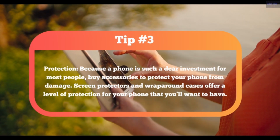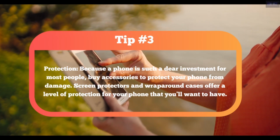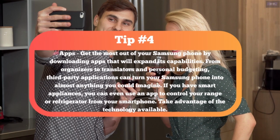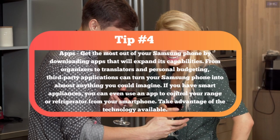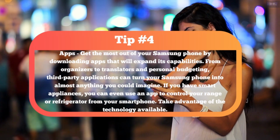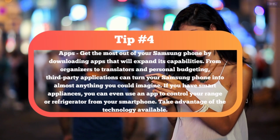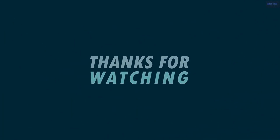3. Protection. Because a phone is such a dear investment for most people, buy accessories to protect your phone from damage. Screen protectors and wraparound cases offer a level of protection for your phone that you'll want to have. 4. Apps. Get the most out of your Samsung phone by downloading apps that will expand its capabilities. From organizers to translators and personal budgeting, third-party applications can turn your Samsung phone into almost anything you could imagine. If you have smart appliances, you can even use an app to control your range or refrigerator from your smartphone. Take advantage of the technology available.